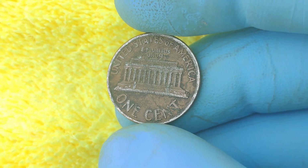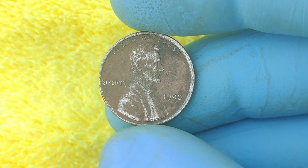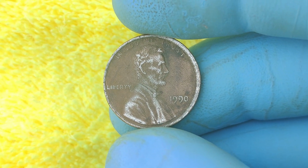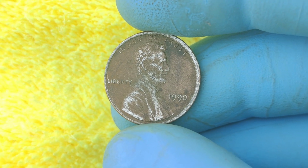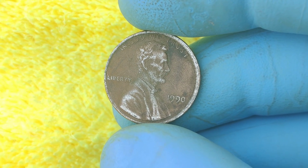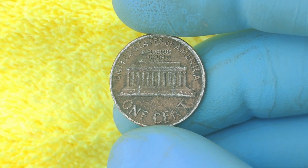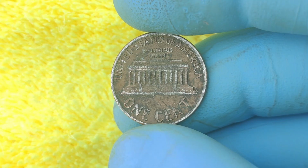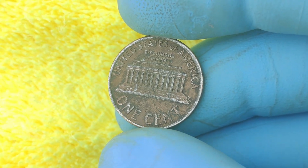This iconic image had been used since 1909, making it one of the longest-running coin designs in American history. On the reverse side in 1990, the coin still displayed the Lincoln Memorial, a design introduced in 1959 to commemorate Lincoln's 150th birthday. That makes the 1990 penny part of the Lincoln Memorial series, which ran until 2008.